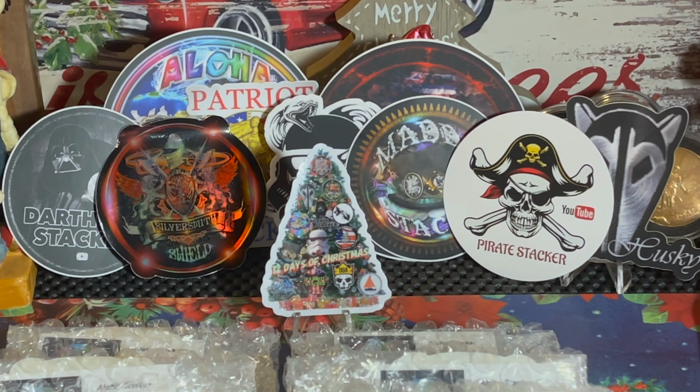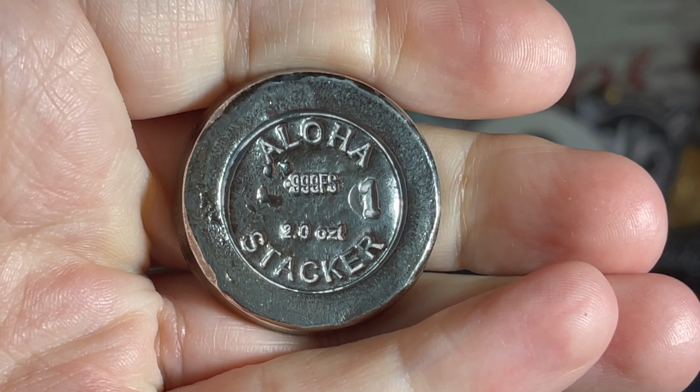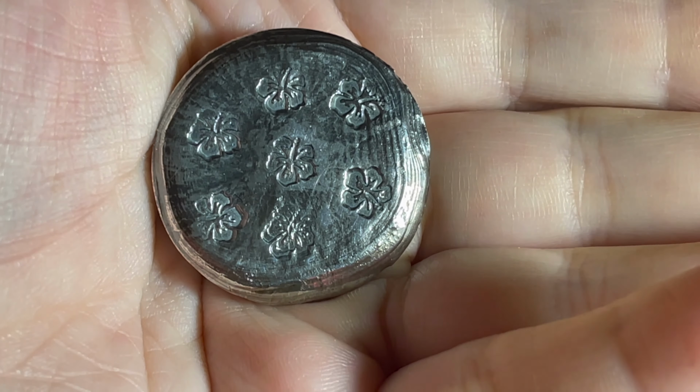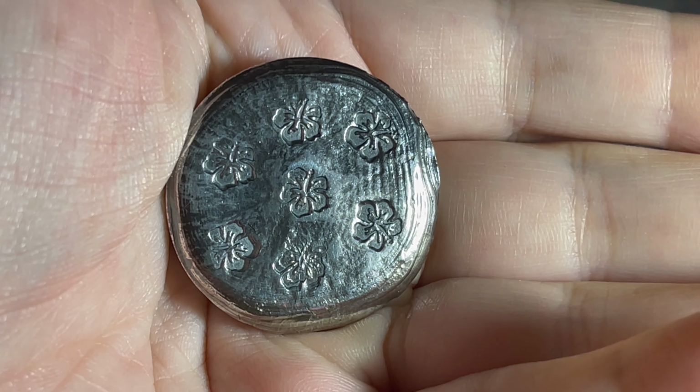So let me go ahead and grab a version of the antique round so you can see just how beautiful these turned out. SilverSmith Shield is a super talented artist, and he did a fantastic job. And we worked together for months designing these rounds and coming up with the perfect idea. Now here is the antique round, and look at the beauty on that. That is absolutely stunning. Hibiscus leaves, we even have ripples.